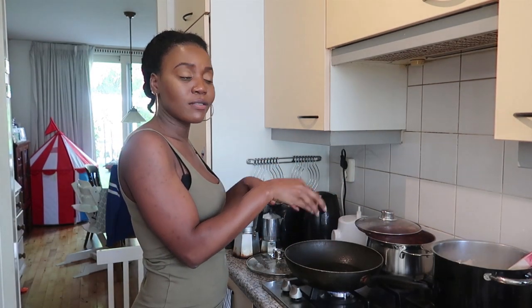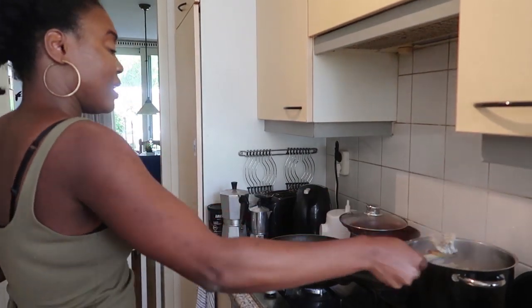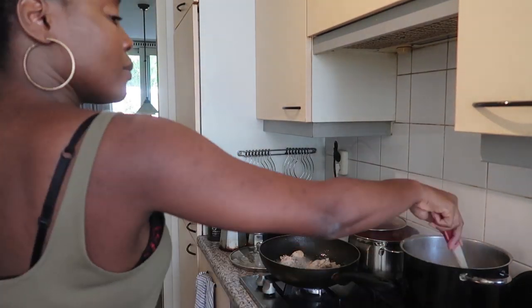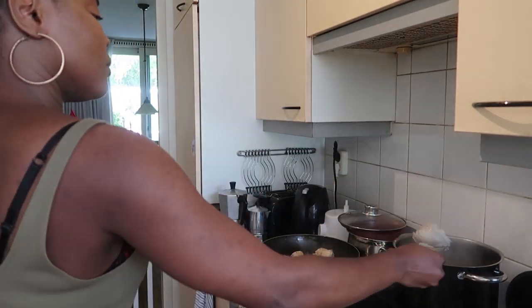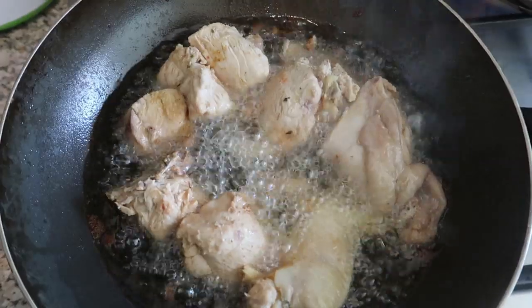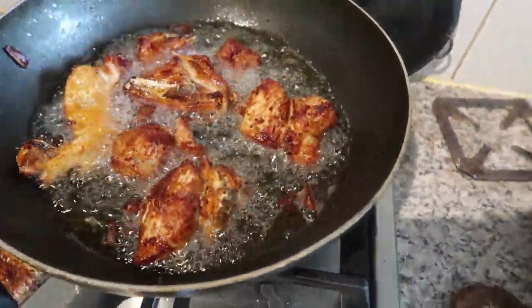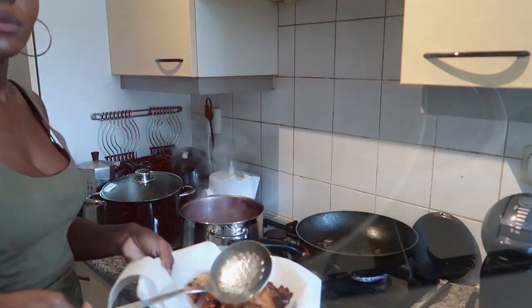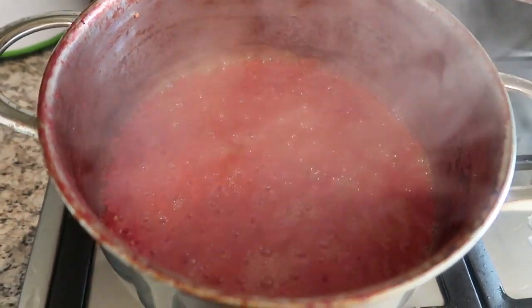But anyways, this pan here is filled with oil, so I'm just gonna be adding the chicken. This is how you want your tomatoes to be, and now we can start frying our stew.